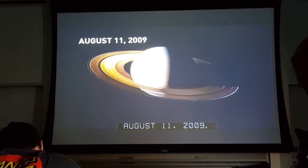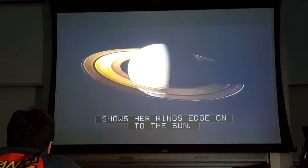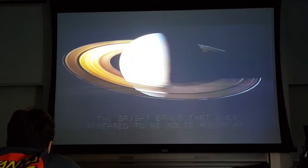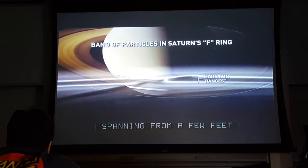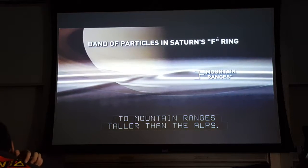August 11th, 2009. A rare equinox photo of Saturn shows her rings edge on to the sun. The image unveils a shocking fact. The bright bands that once appeared to be solid and flat actually contain ridges spanning from a few feet to mountain ranges taller than the Alps.